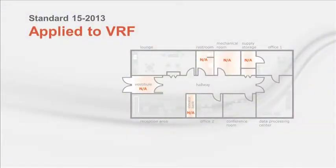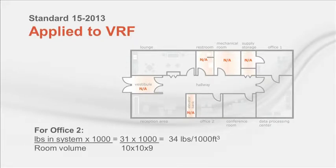Returning to our example building, the smallest room served by the system is Office 2. Using our estimated system refrigerant quantity of 31 pounds, the room volume of Office 2 yields a refrigerant concentration of 34 pounds per 1,000 cubic feet. This exceeds the RCL of 26 for our application, so it would not be permitted.